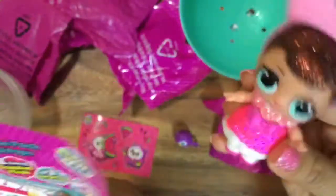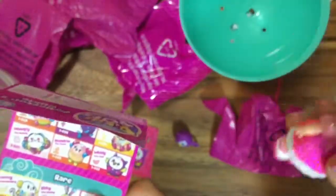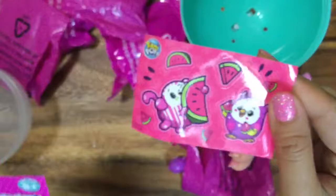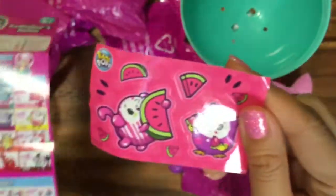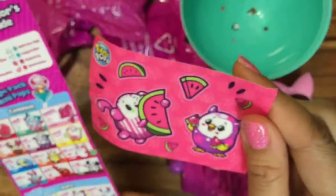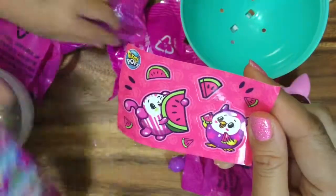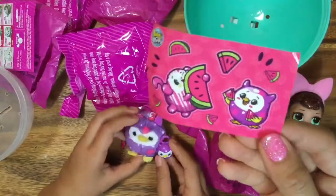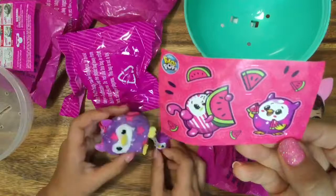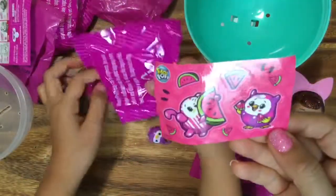That means I get to pick a baby LOL to open. So we have watermelon. I don't know if this means that we get these two Pikmi Pops. Let's look at the dolls that we get inside. There's no monkey. I don't see it. Since we have watermelon, let's see if these are the dolls that we actually get. Let's peek. Oh, I see it. Owl Fancy. Oh, so we do have that little owl. So this is kind of like our hint that tells us which doll. It does smell like watermelon. Now let's open up the other doll.